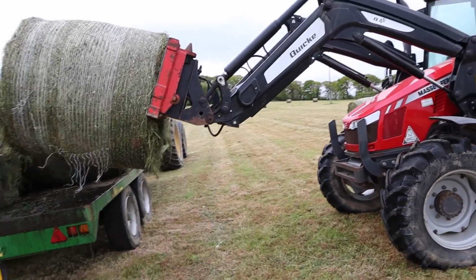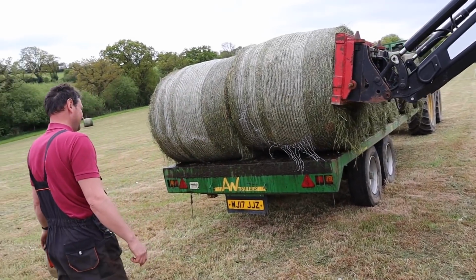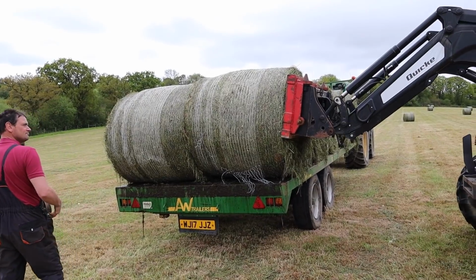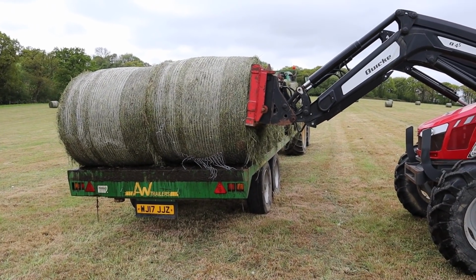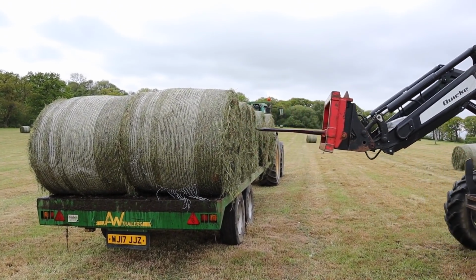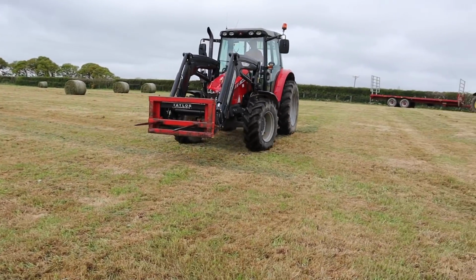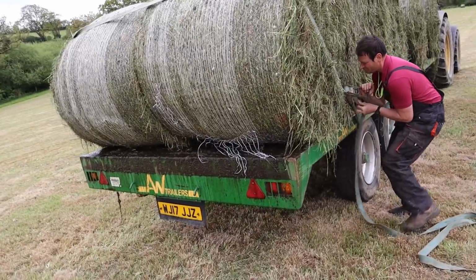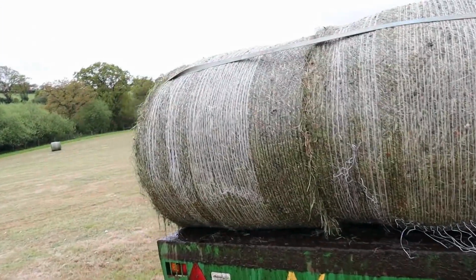That's Gus's sister, if anyone doesn't know. Tarka in net. My trailer started tipping, I thought, no. Oh, it's sensational stacking just at the moment. Stop those two going anywhere.